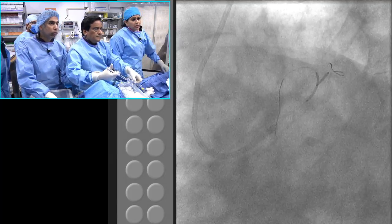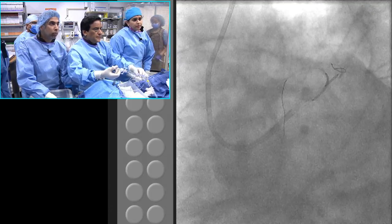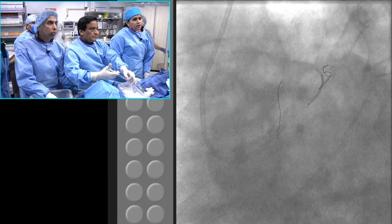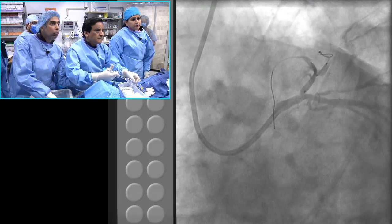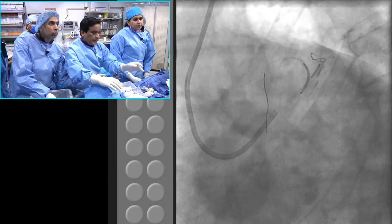Okay. You're happy with how the diagonal stent is there? Perfect. That's good, the positioning. Projecting in there. No, take too much. Picture. Yeah. Okay. We're taking a picture now. Come back a little bit. I think we'll pull back the tag.